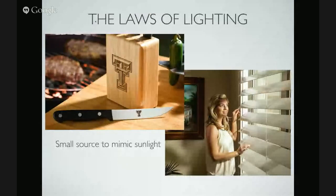So if you're needing to mimic sunlight for maybe a commercial project, as these 2 images indicate, I need a small light source. Both of these were shot in studio with studio strobes and small light sources. Image on the top left, I had to do some psychology in this. Okay, I'm selling a steak knife with a college logo on it. Who's going to buy this? What's the end user? Well, the end user is typically a male. A female may buy it for her boyfriend or her husband or her son or whatever, but more than likely the end user of this will be a male.